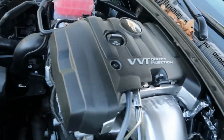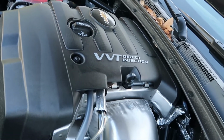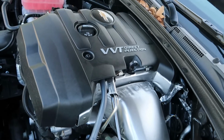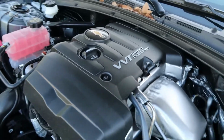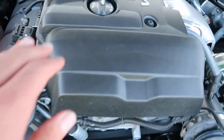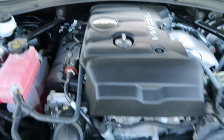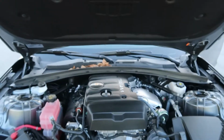Nice clean engine. All right, direct injection, DVT. Not really sure what that means. Maybe if someone in the comments knows what that means, I would love you guys to be able to explain that. But I like the look of this. Some nice styling on the engine cover there. Obviously a nice Chevrolet badge.